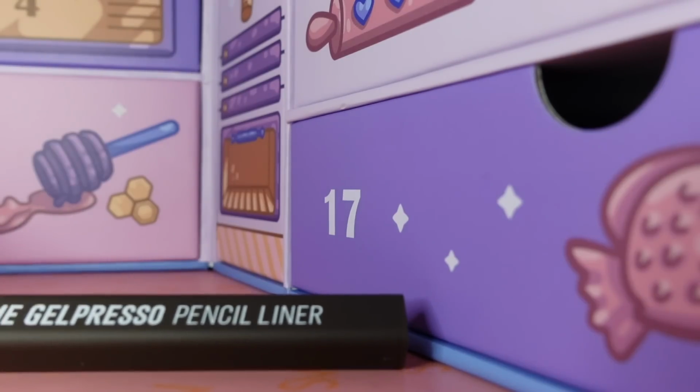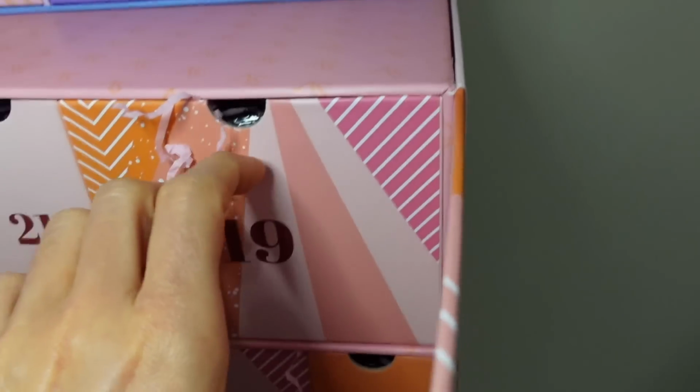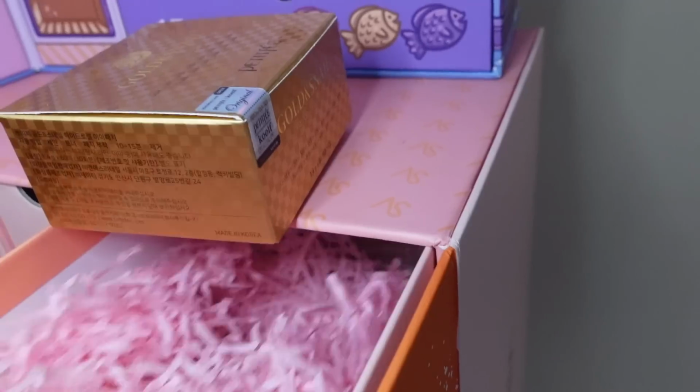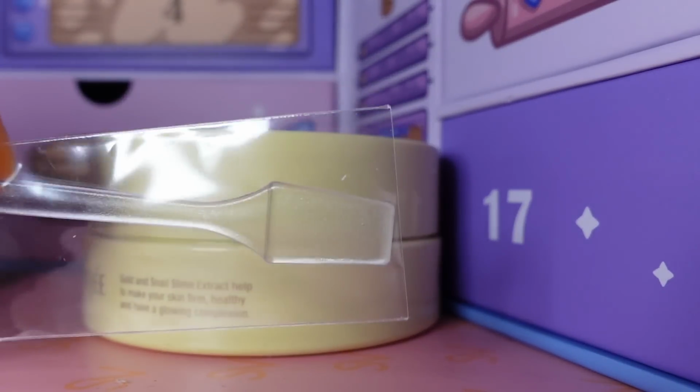Extreme Gel Pro pencil liner. That's what we're working with. We got a big drawer here on Stylevana day 19. Ooh, I see snail. Gotta be careful with gold. It can be irritating to the skin. We've got a little shovel wrapped in cellophane.